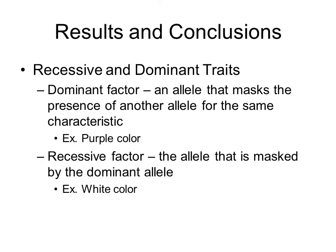So the first thing he said was that there were dominant and recessive traits. Remember we talked about chromosomes, and we said that there are 2 homologous chromosomes per pair, and those homologous chromosomes have the same genes located on them, and this is what we're talking about.